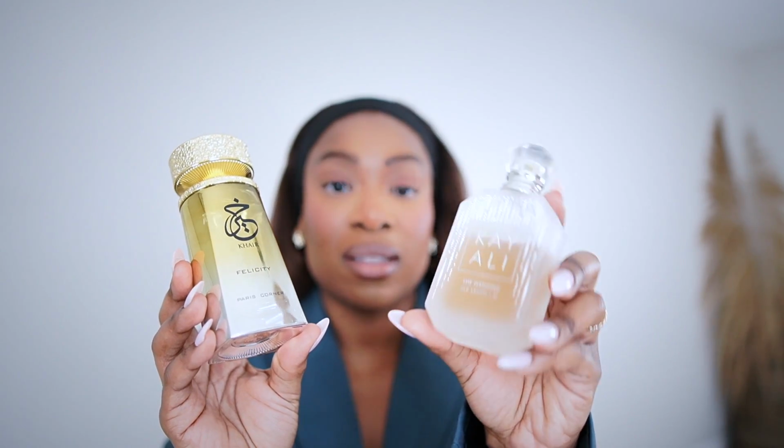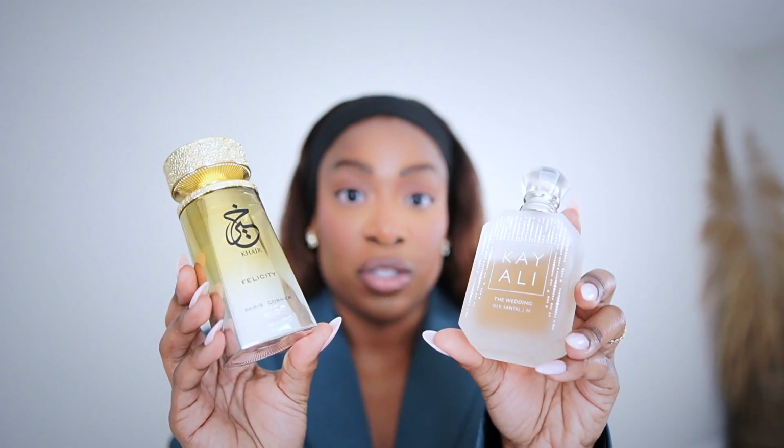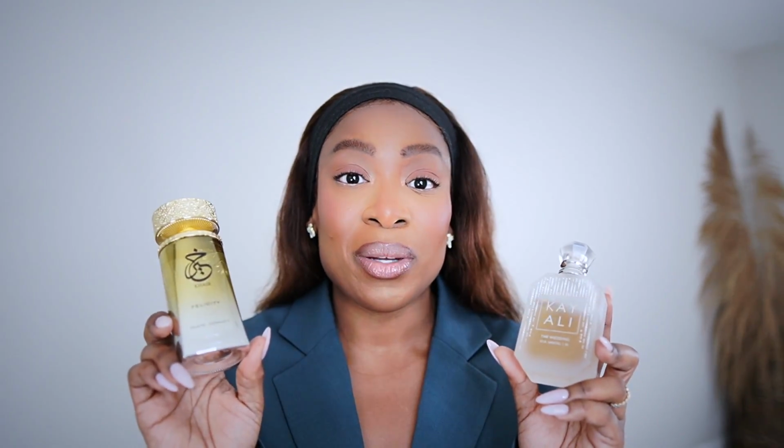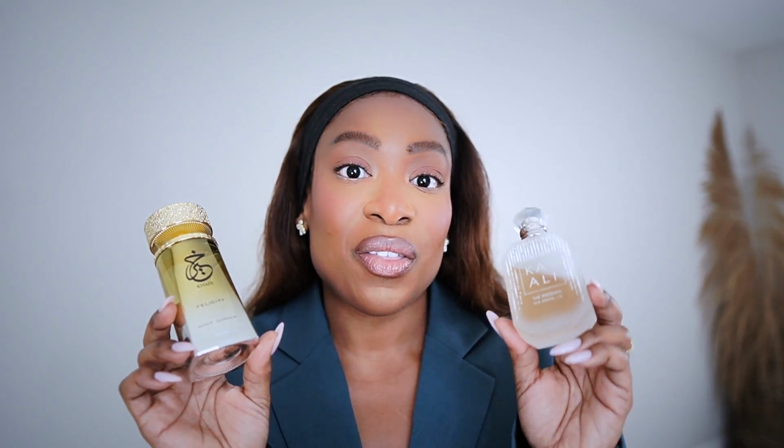However, the Wedding Silk Santal is a little bit more nuanced, and you can definitely tell the difference between the two. So overall, I would say Felicity is about 90 to 92% similar to my nose as of right now. It is still a very new bottle of fragrance. It still needs time to macerate. So we're definitely going to circle back to this fragrance, but those are my initial thoughts. I think they got really close, and they gave us the same basic feel and essence of the Wedding Silk Santal.